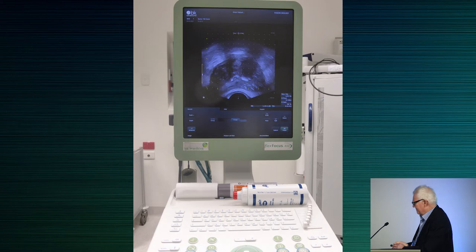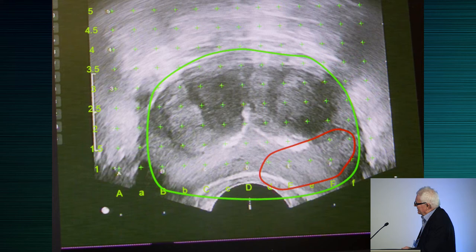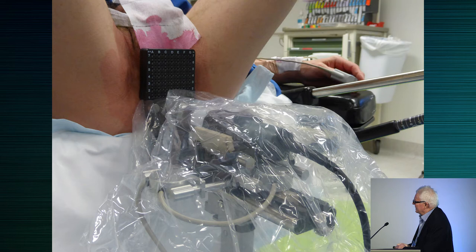And there's the scan already set to go with the MRI contoured lesion overlaid on the ultrasound image of the prostate. Now you can see that everything has a contour here, has a coordinate here, ranging from 1 to 5. And this just gives us a spatial orientation in the prostate. So we will biopsy along these coordinates, and we plonk this virtual grid onto an actual grid that looks like this. So there's the actual grid against the patient there, and we'll be using those virtual contours to match with the actual grid in position there.